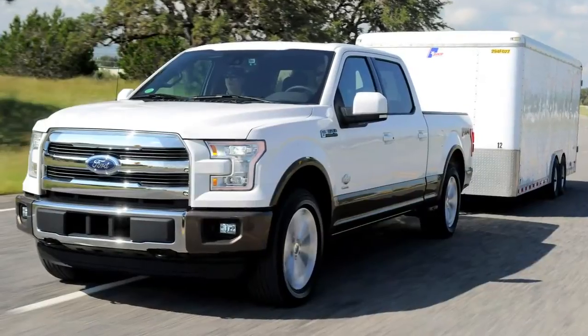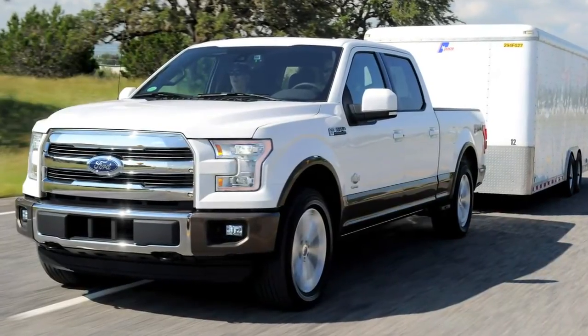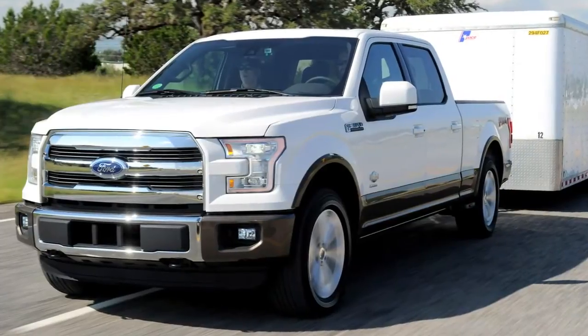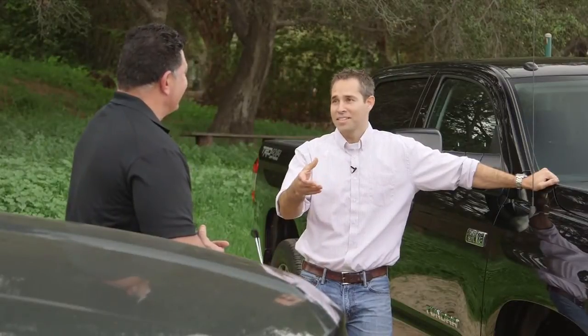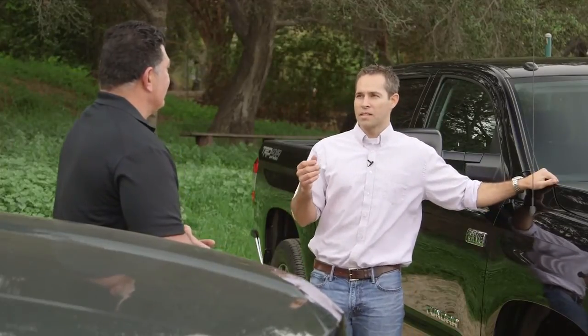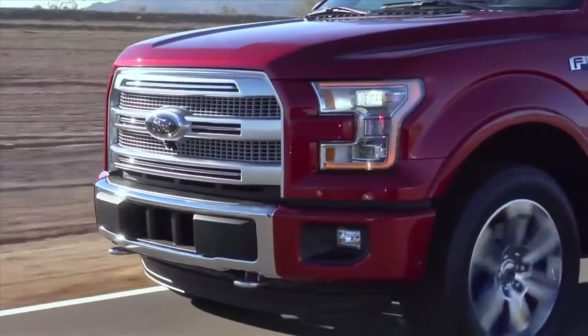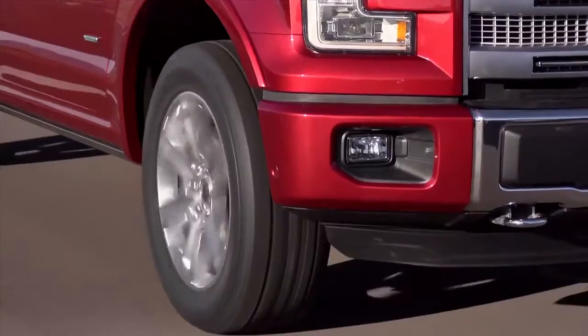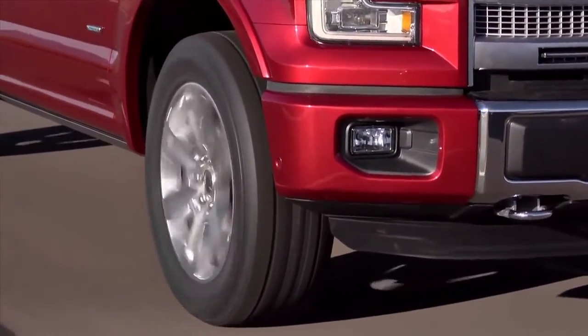All right, Jason, let's talk stats. Ford claims the F-150 can tow 12,200 pounds, the most in the segment. What do you have to say about that? Yeah, well, not this truck. What's not so clear about that to the consumer, unfortunately, is that 12,200 is on a regular cab, 4x2, 3.5 EcoBoost V6, and that's just not the everyday average retail truck.